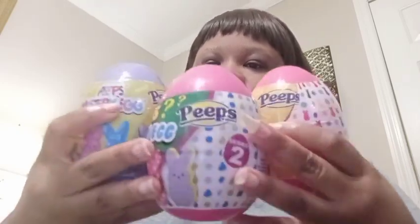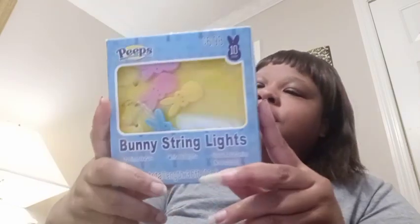I got her these three Peeps mystery eggs. I got her three of them. She got that. What else? She got the Peeps dough case. She got three of those. She got pink, purple, and yellow. She also got this Peeps activity set. Okay, let's go now. She got these bunny screen lights. They're Peeps.